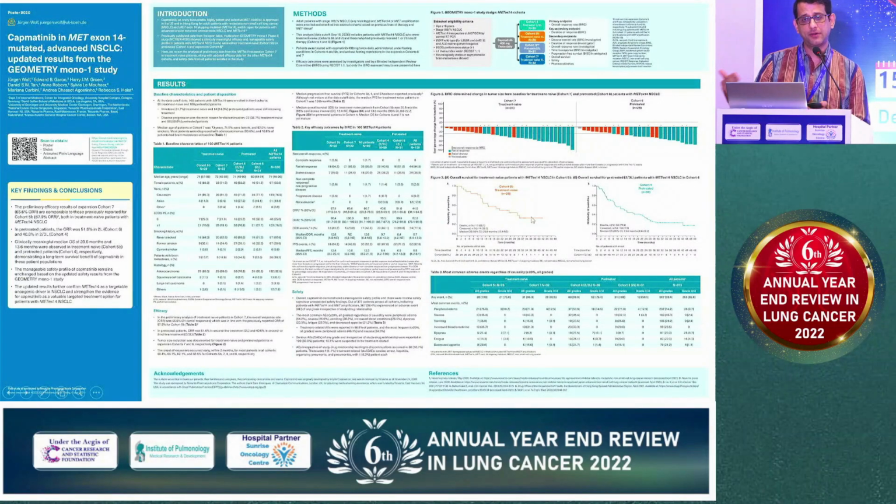Now, do these patients have other options? Like, if they are PD-L1 high expressors, can we use chemo-immuno? Yes, that remains an option. I mean, if you search PubMed, you'll find papers that have described pembrolizumab activity in MET exon 14 skipping mutation with PD-L1 more than 50%.